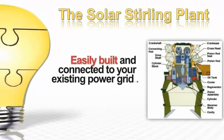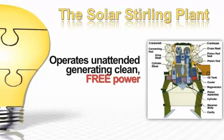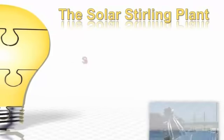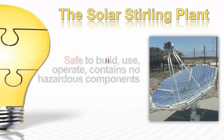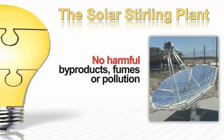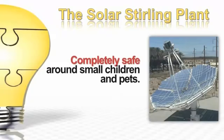The solar Stirling plant can then be easily built and connected to the existing power grid in your home. It's a self-contained system, which is easy to install and operates unattended while generating clean, sustainable, free power. The solar Stirling plant is safe to build, use, and operate. It contains no hazardous parts or components and is completely safe. There are no harmful byproducts, fumes, or pollution. It's completely safe even around small children and pets.